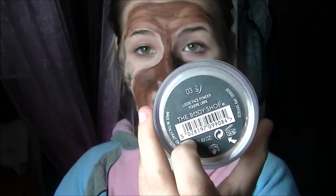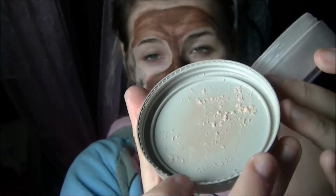So powders, right. My favourite loose powder is actually by The Body Shop. I don't know if they still do this because I got it so long ago, it just doesn't seem to run out. It's called the Loose Face Powder. I'm in shade 3. It's just really finely milled. I can't really show you guys. Oh, there you go. It's really soft, and it makes my skin feel really soft afterwards. It's one of those powders you put on and it sets beautifully. It doesn't look like you're wearing powder, so it doesn't cake up.